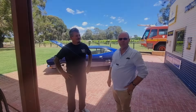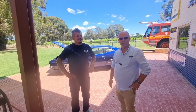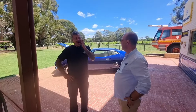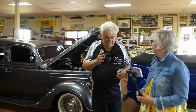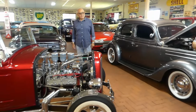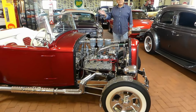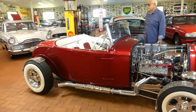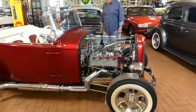Fantastic. Well, we're here with Paul, Tony's son, who's going to run through. So how long have you been in this fantastic facility with all these cars? We've been here for just over 20 years, but the old man's been collecting cars for probably close to 30 years. It took us a while to find the right place, you know. Start housing these things, build some more sheds and all the rest of it.